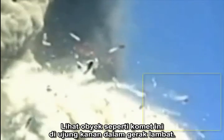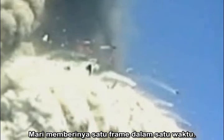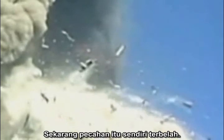Watch the comet-like object at the far right in slow motion. It is the most easily viewed because it shows up against the blue sky. Let's take it one frame at a time. Here we see it flaring. A fragment is ejected to the left. Now the fragment itself splits apart.